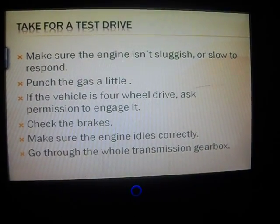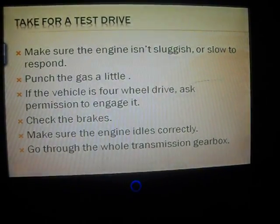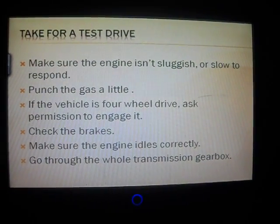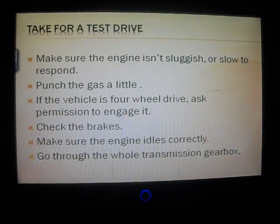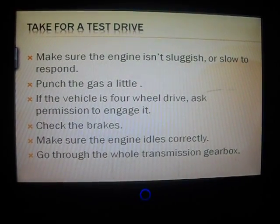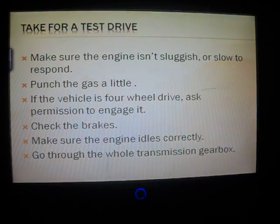Take it for a test drive. Make sure the engine isn't sluggish or slow to respond. That can tell you it has a fuel delivery problem, or a fuel injection problem, or it could just be doing it because the engine is cold. Most engines are sluggish when it's cold. Make sure it's warmed up to get an accurate understanding of the engine.